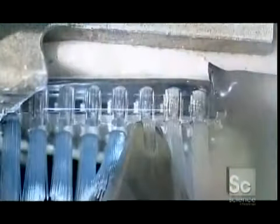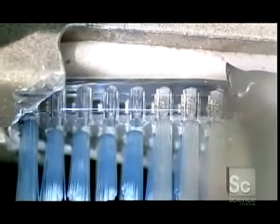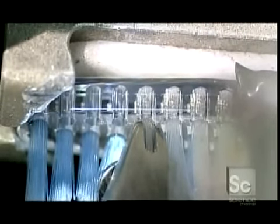You may have noticed that some bristles are white and others are blue or another color. This is purely aesthetic, a nifty color combination to make the toothbrush look smarter. And of course, the machine knows exactly which color goes where. So you end up with a two-tone brush like this one.